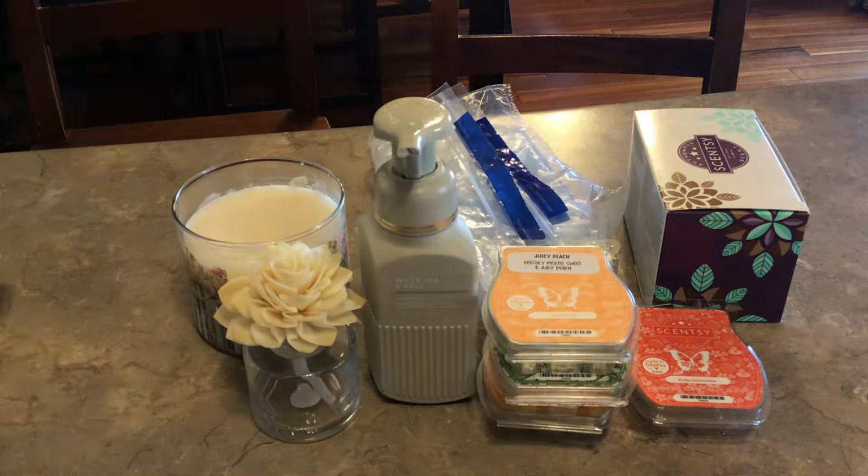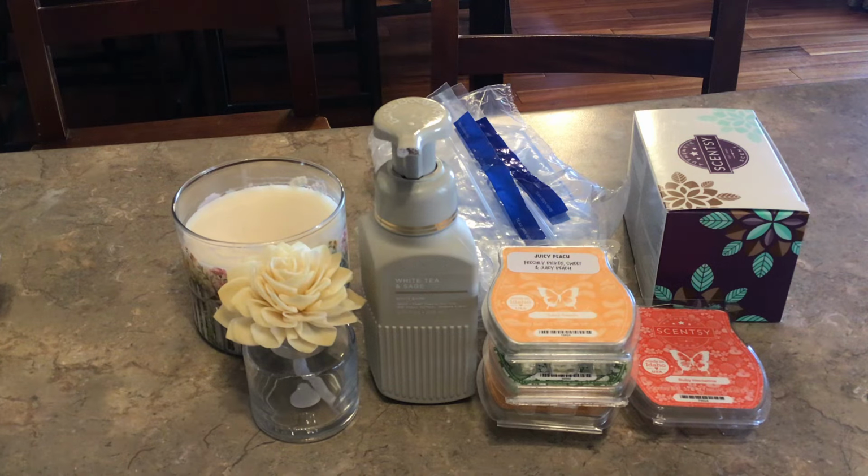Berry Bubble Blue. I'm pretty sure this was part of the kids line 100 years ago. This is nice. I like this a lot. This is blue raspberry, green apple, and sponge sugar. It's just a sweet, candy, fun, vibrant scent.